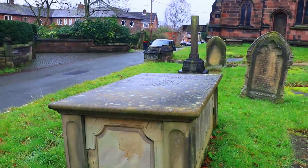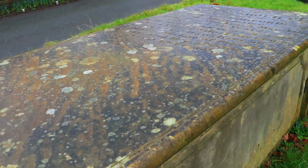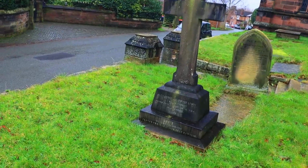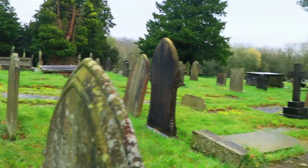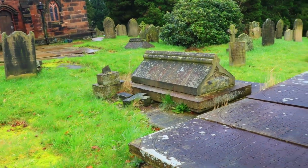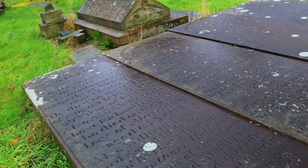We did mention, how the hell did they ever get these tombs in place? Can't quite make this one out. You can't get these on a wheelbarrow, can you? 1882, some more. These are by the church. And they're 1870 on. There's a strange one there. Well, it does show here, look at the thickness of this gravestone. How the hell, and there's 1, 2, 3, 4 of them.